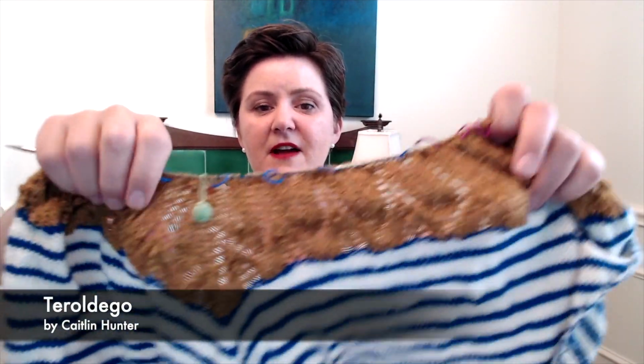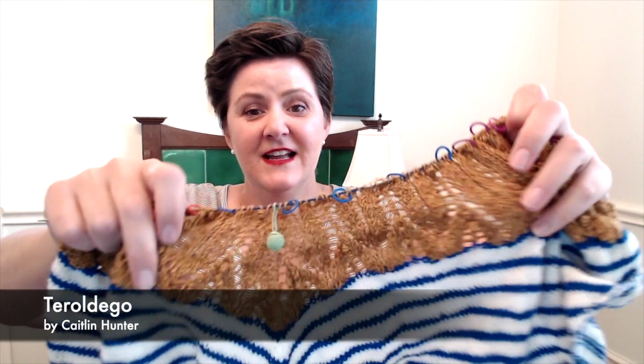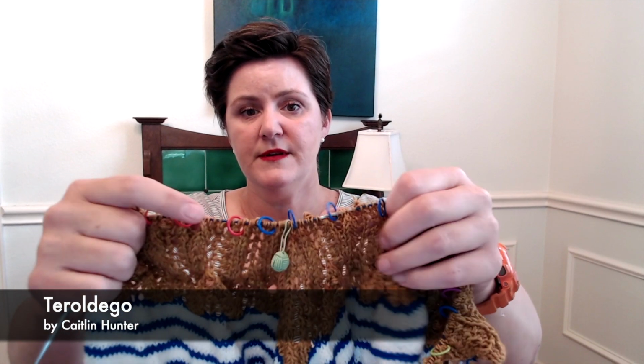I forced myself to pick up my Terrell-Dago again and start working on the lace. So I've got more of the lace finished, and it really is gorgeous, and I'm glad I picked it back up. I was kind of dreading the lace, but with all the stitch markers, you immediately know if you've made a mistake, and so I can actually do it while I'm watching something else.